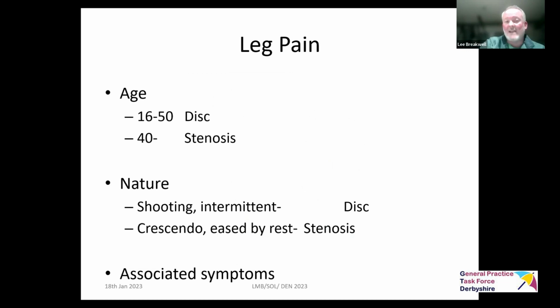Typically, sciatica pain is shooting, intermittent. It builds up when you're moving, and it's also horrible when you're sitting. So sciatica patients sometimes choose not to sit in clinic. They'll lean on the back of the chair, or they'll sit leaning over like that to get off the leg, as opposed to a stenotic patient who's pain-free when sitting.